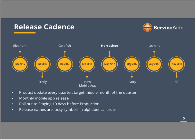The last thing I wanted to show before we jump into the data center migration is really what's coming, the release cadence of when you can expect new releases. So the timeline here, Goldfinch coming out now in January, the new mobile app next month. Horseshoe is what we're calling this data center migration. So we call it a release because that's how we manage things and use our agile sprints and stories related to that. It's not a functional release, and we'll talk more about that, but that will come out starting now and go through the end of March. The next functional release, feature release, will come in May, known as Ivory, followed by another release, Jasmine, in August, and then another release in November.